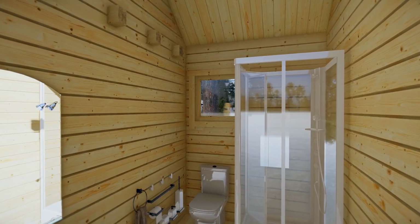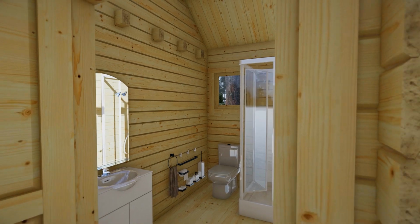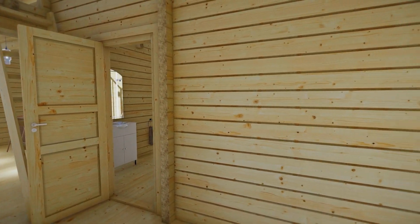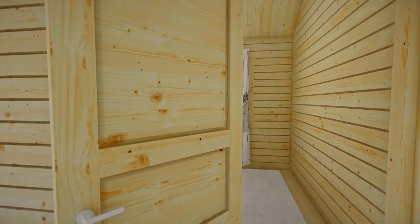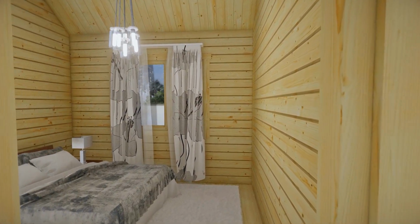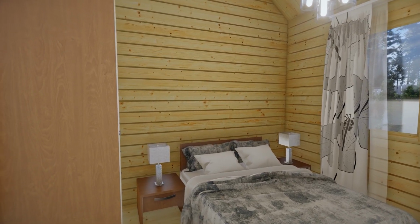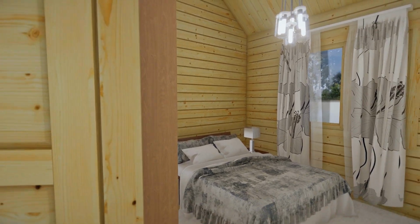For significantly better thermal performance, we recommend our floor and roof insulation kits at very competitive prices, which, together with heating, would allow you to use this cabin all year round in most parts of the UK and Ireland. Our installation team can assemble this log cabin within 7 to 8 days.